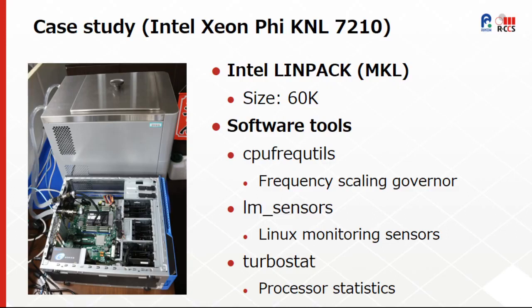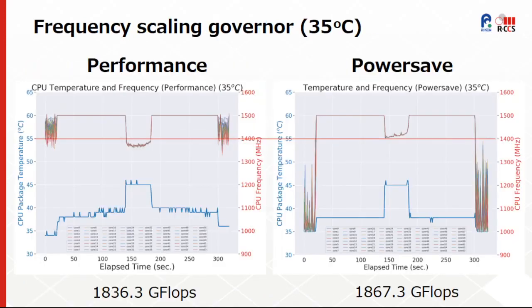We set the problem size as being 60K, which gave the highest performance from a benchmark test by changing the problem sizes. And we used some software tools for changing the frequency scaling governor and to log the CPU information such as temperature, frequency, and power consumption. For example, these graphs show the CPU temperature and frequency when using inlet temperature of 35 degrees Celsius and by using the performance and power save as the frequency scaling governors.